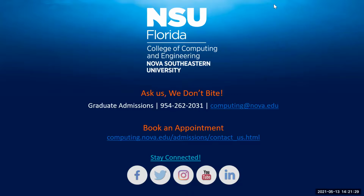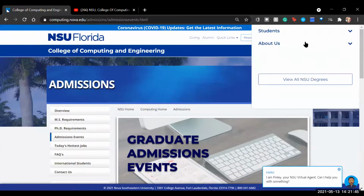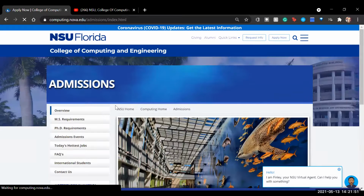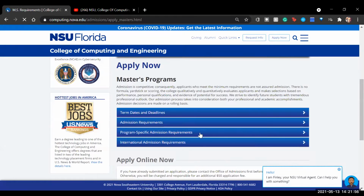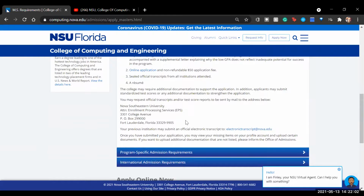And really quickly, while we're here, let me just show you in regards to the question about the address to send the transcript to. I'll go ahead and go back to the website and show you where that can be found. If you go back to our admissions page, the graduate admissions, and then go into MS requirements, the admission requirement tab, and right here you'll see where the transcripts can be sent via snail mail.